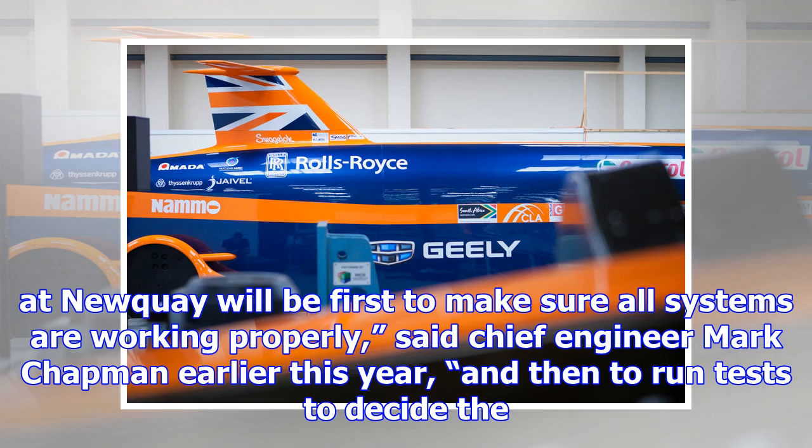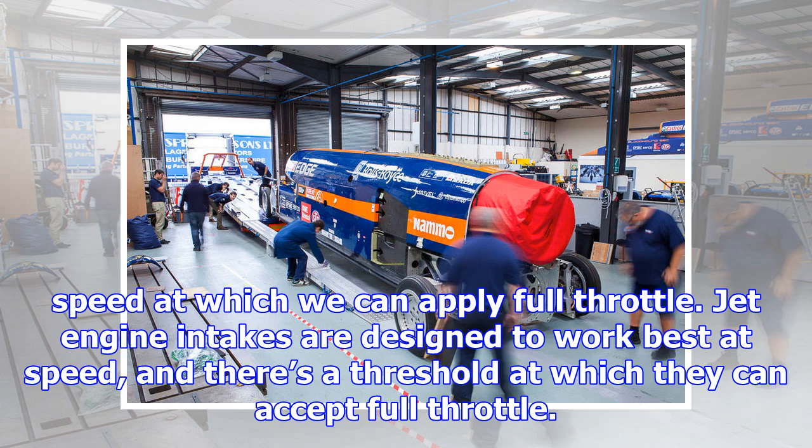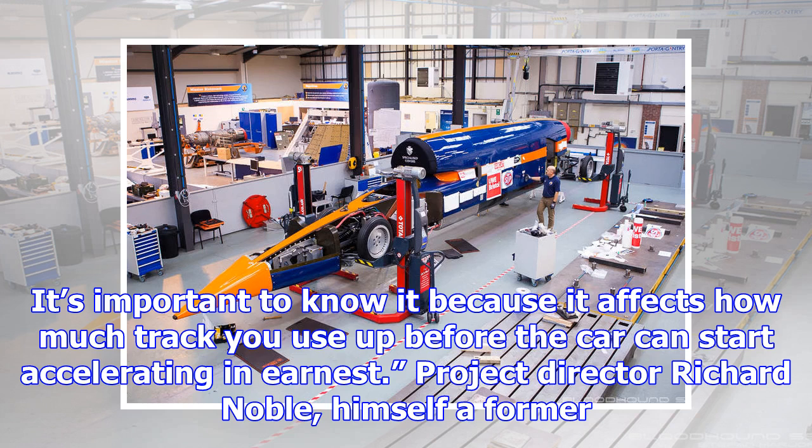The project's ultimate objective aside, our first target at Newquay will be first to make sure all systems are working properly, said Chief Engineer Mark Chapman earlier this year, and then to run tests to decide the speed at which we can apply full throttle. Jet and engine intakes are designed to work best at speed, and there's a threshold at which they can accept full throttle.